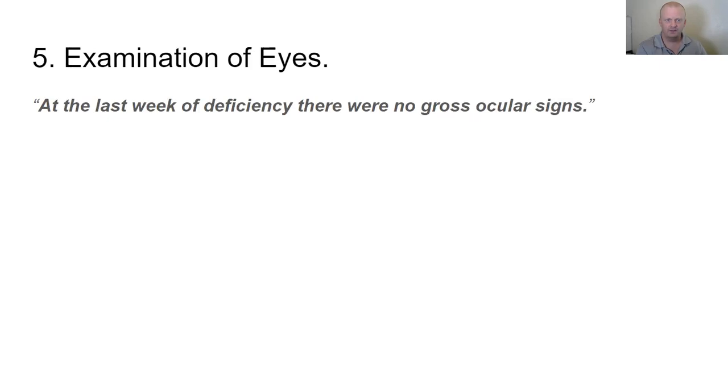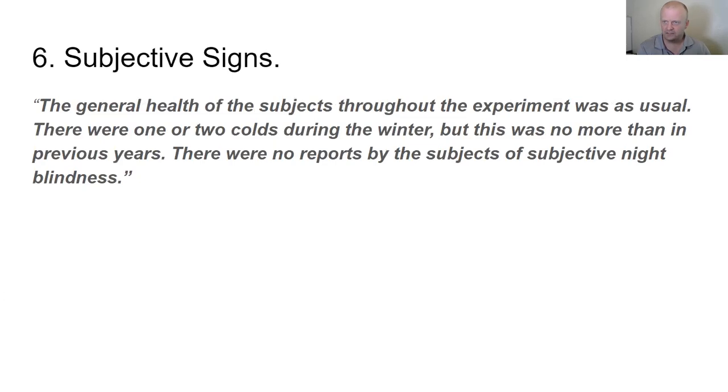Examination of the eyes. Wow, this should be a big one. Quote, at the last week of deficiency, there were no gross ocular signs, end quote. Part 6, subjective signs. Quote, the general health of the subjects throughout the experiment was as usual. There were 1 or 2 colds during the winter, but this was no more than in previous years. There were no reports by the subjects of subjective night blindness, end quote.